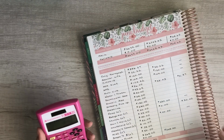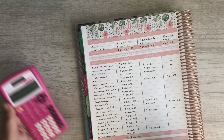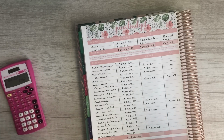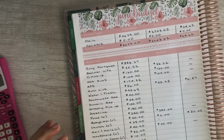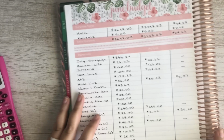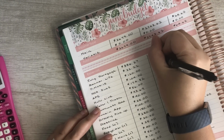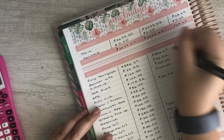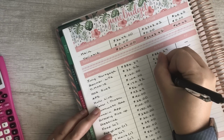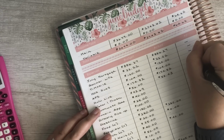Because my husband is paid hourly, I tend to underestimate his income, and my income is salary, so I kind of know what to expect. I'm going to zoom you guys in a little bit so you can see a little bit better. But yeah, so that was that. And then as far as our July mortgage, that has been paid, so we brought in that amount. APS came out, and that was the $174.52 as expected.